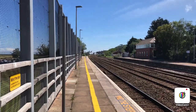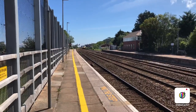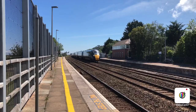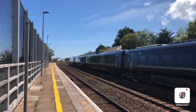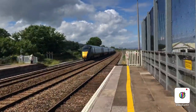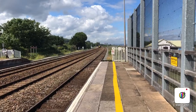Okay guys, coming up the line now will be the Great Western Railway service to London Paddington from Penzance. Looks to be a 10 coach IET. I'll try and catch the numbers. It was 802.013 at the front, and the 802 Mr. Bond at the back, 007.